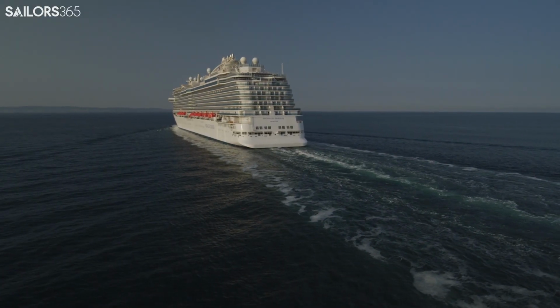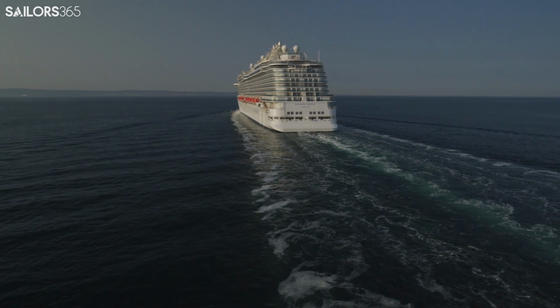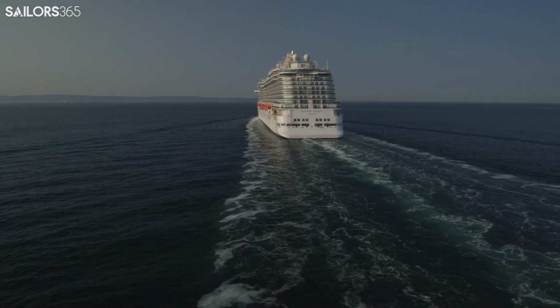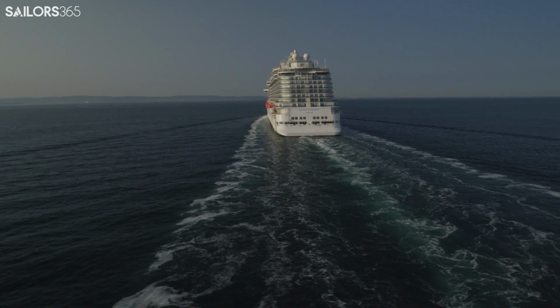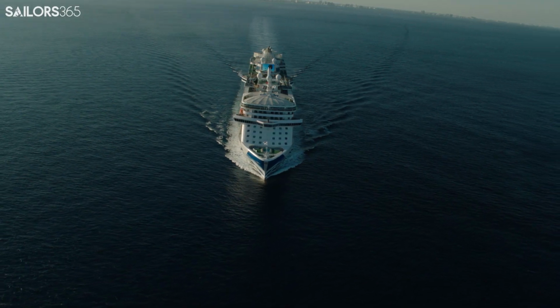So, next time you embark on a Princess Cruise adventure, don't forget to indulge in the floral magic that awaits you on board. Treat yourself or surprise a loved one with one of these stunning arrangements to make your voyage even more unforgettable.